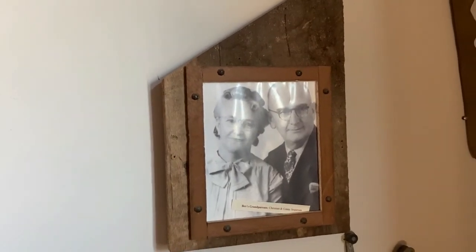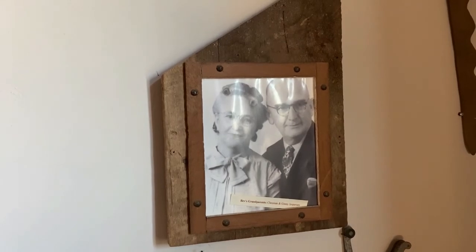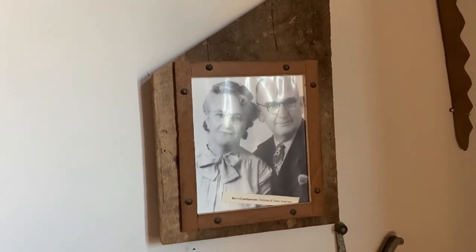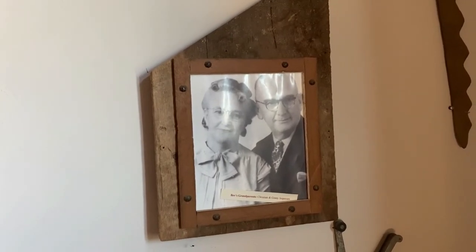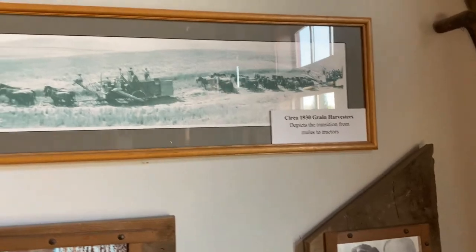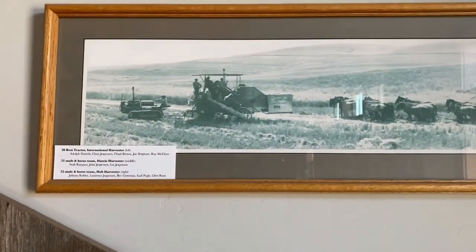Her dad's dad, her grandfather, was a California state assemblyman and also later on a California state senator. And that's a little bit of family. And here is the 4th of July part.